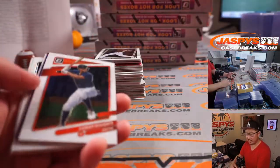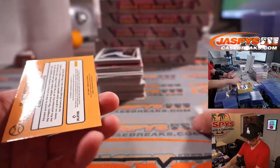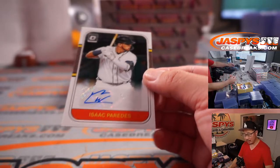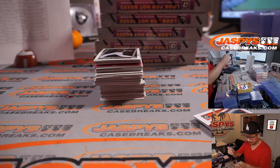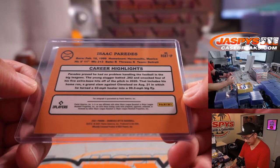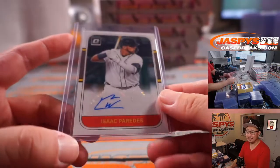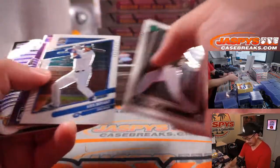All right, first out of the gate is gonna be Isaac Paredes. Autograph for TJ and the Tigers. So a good start for TJ. Wait, is this a Tiger? Yeah, Team Detroit. I was like, wait a second. Yeah. Second guess myself there for a second, TJ. You're good.